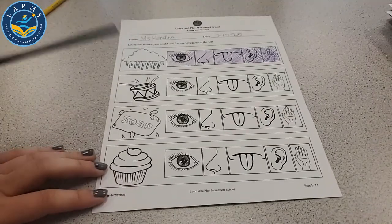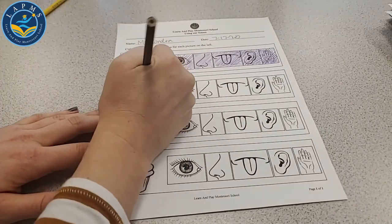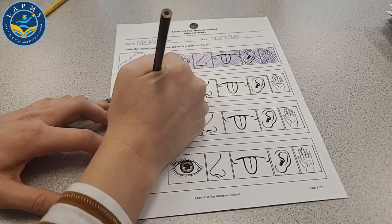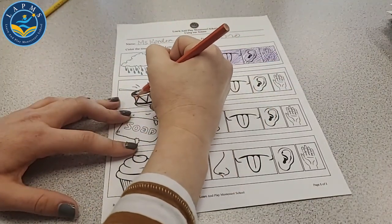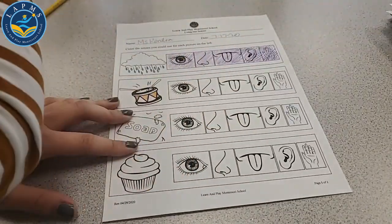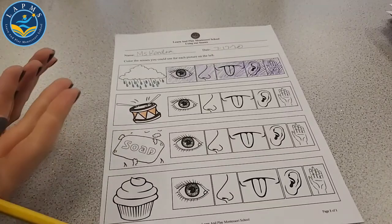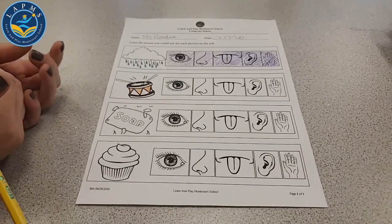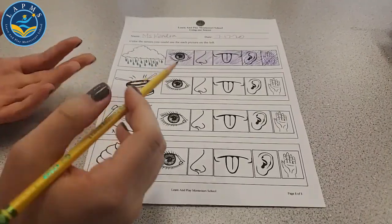Wow. How about the drum? What senses are we going to use with this drum? Let's see. Can we use our eyes? Can we see it? Well, yeah, we can see it. But are we going to just watch the drum? Maybe not. I don't think I watch the drum. Maybe we watch some drummers if they're really wonderful, or if they're not. But we don't usually watch the drum.